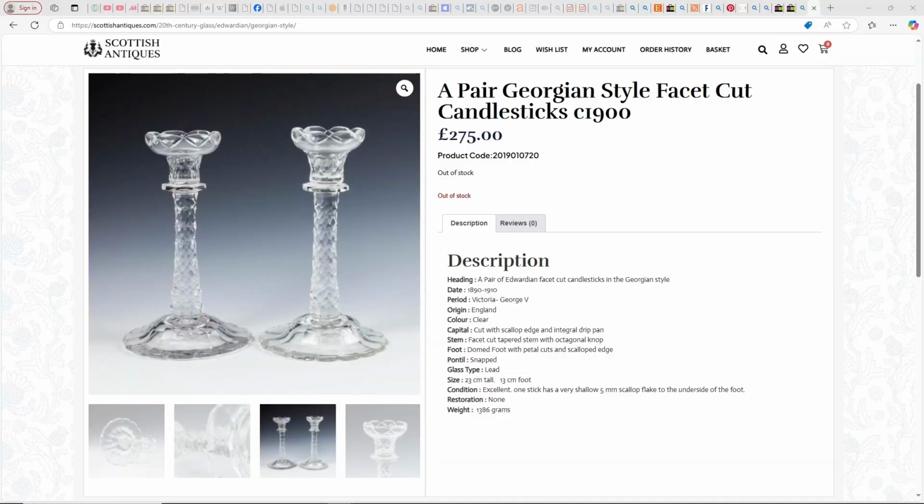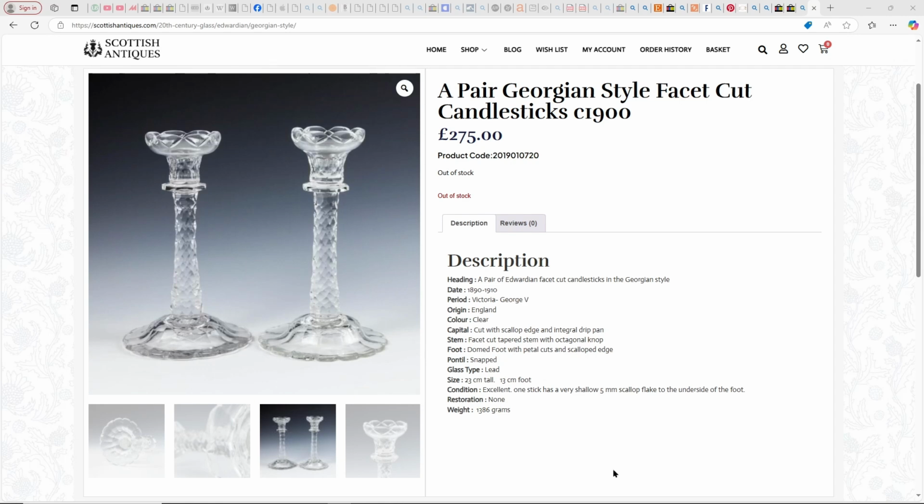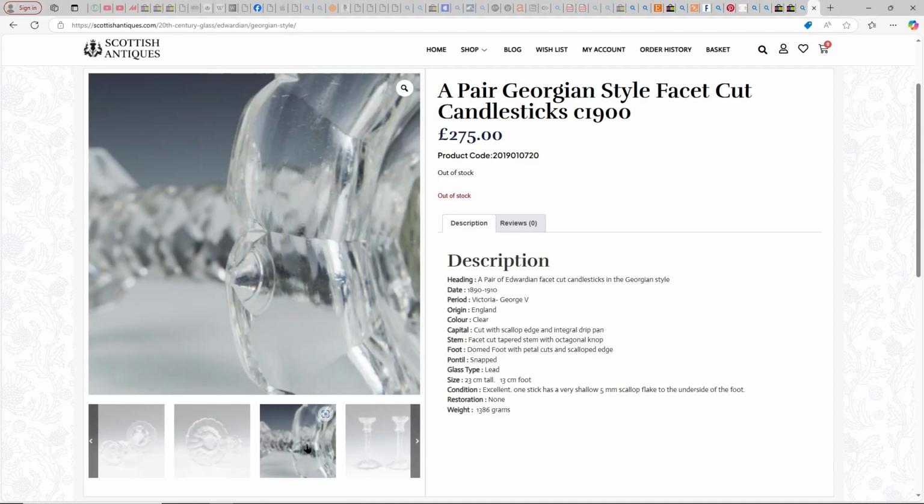We're looking at the ScottishAntiques.com website, and they've got a pair of reproduction candlesticks. They're copying the style from the 1760s, which is when glasses had stems like this. Can you see? And yeah, this is the kind of thing I'm talking about. So these are from 1900. They still want £275 for them. But actually, they're showing the chips on them, which you would kind of expect.